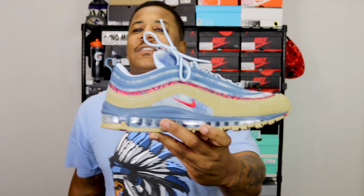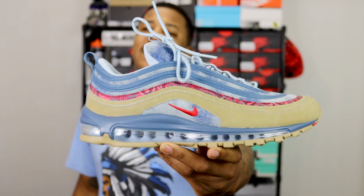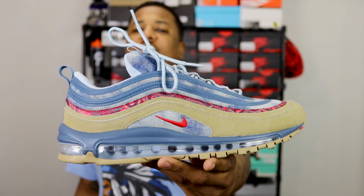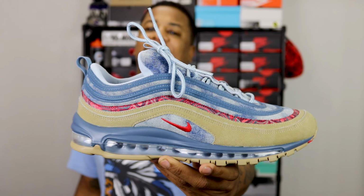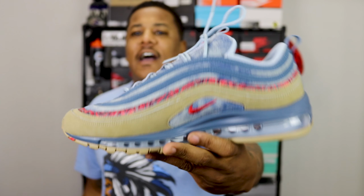Bow! The Nike Air Max 97 Wild West. Now, like I just stated, a lot of people on YouTube did reviews on the 98s. The 98s is cool, in my opinion. I'm not a 98 guy, you know what I mean?